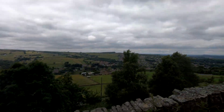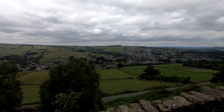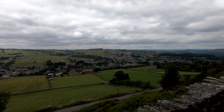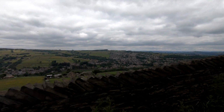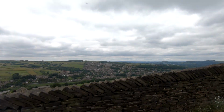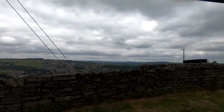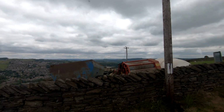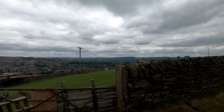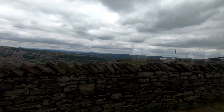Now looking over to the left in the distance, you can see a tower on a hill. That's called Castle Hill. It overlooks Huddersfield. The tower is a 100-foot high stone tower. It was built to commemorate Queen Victoria's death and Jubilee. There's only been a castle or a keep on that hill going right back to the Iron Age, 2,000 years BC.